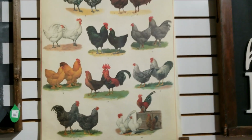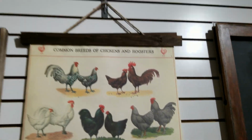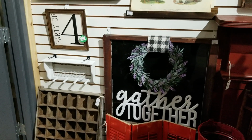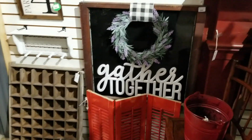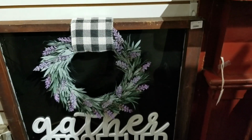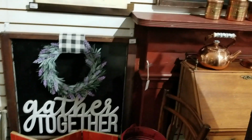These vintage posters have been really popular for me too. I just buy the poster and then frame it and put a rope on the top. And they just give a really nice vintage look to any room. I make the party of signs here. I made this big glass window with an old wood frame. That's $65. And those have also been really popular for me.